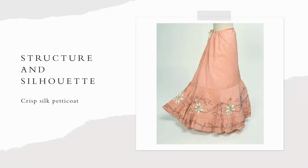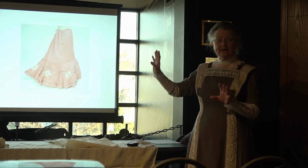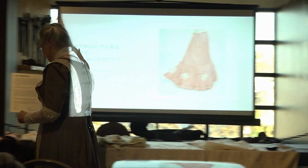Here's a picture of a silk petticoat. Not everybody had silk petticoats, of course, but you'd have the white cotton petticoat. Let me show you a cotton petticoat from the early times.